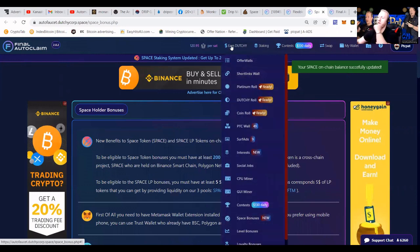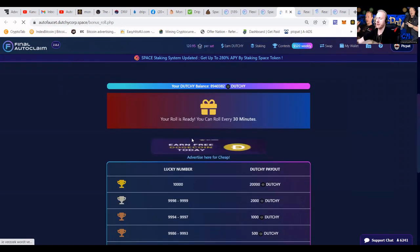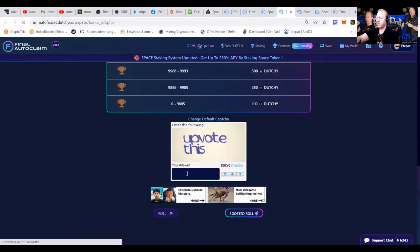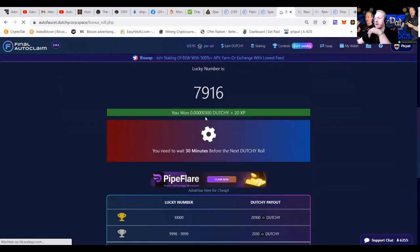So guys, how to earn Dutchy? Well, of course, we got some rolls. It's really simple. You can do this every 30 minutes and you're also going to be earning experience from it and leveling up. And of course, I am a paid member of this site, so I don't have to deal with many different pop-ups. Otherwise, you can see here, got some experience, got some Dutchy.